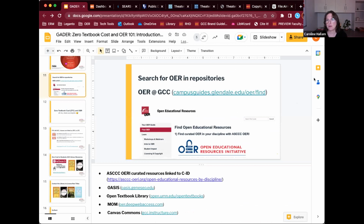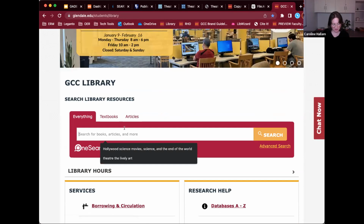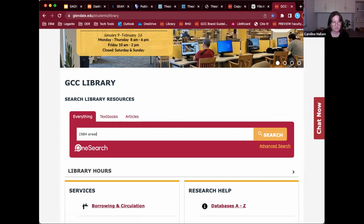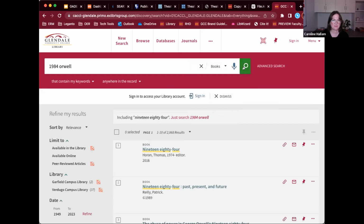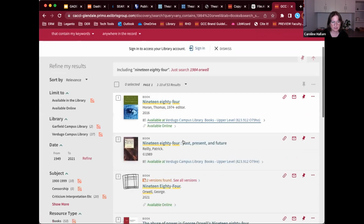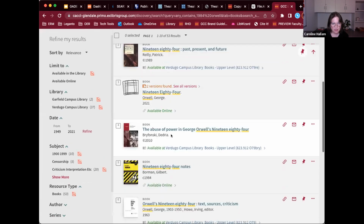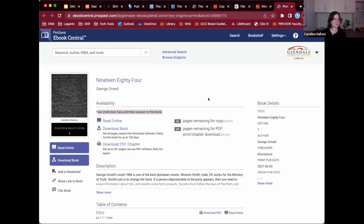All right, and is 1984 by George Orwell available through Glendale? So let me just double check that. So we can search in here for books. I'm searching everything. I'm going to limit it down to books. Okay, it looks like it. So we've got a critical insights. That's not what we want. So we've got books about 1984. And it looks like we do have a version available online. Let's see what the licensing is. We have unlimited access. So if you were using this in your course, that would be zero cost to your students. You can just link to it here.